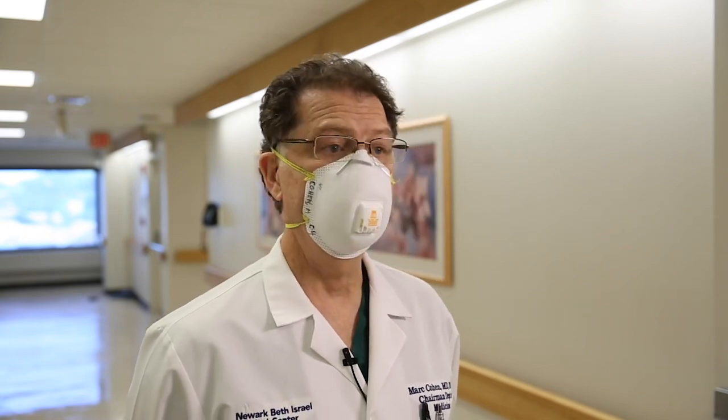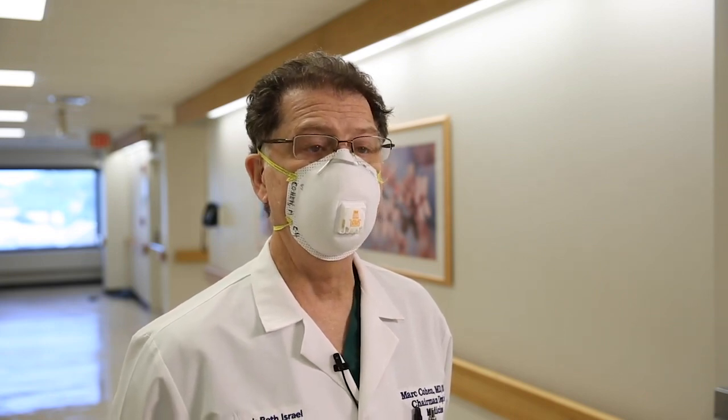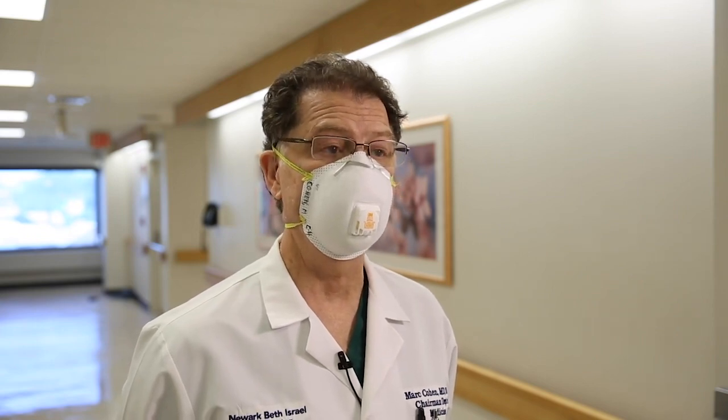So literally within minutes, the process of taking over her circulation for her was undertaken very successfully by our colleague Dr. Viswesvaran. And by doing that, we kept her alive long enough to then go to the next step, which was to dissolve the clots that had obstructed her lungs almost entirely, both lungs.